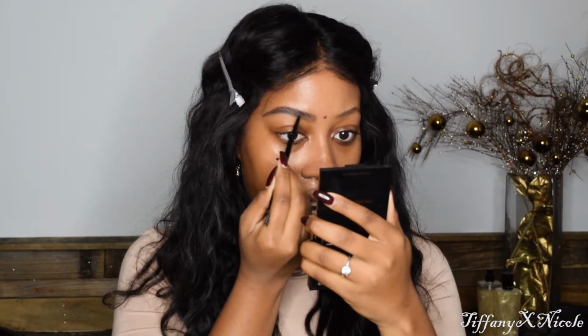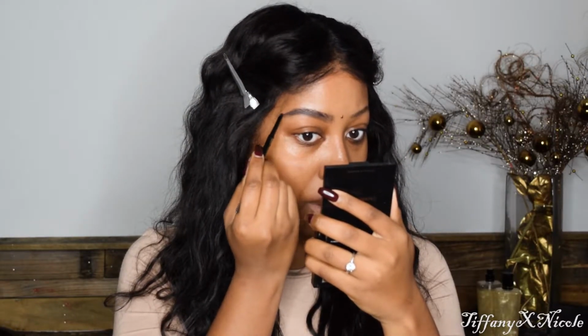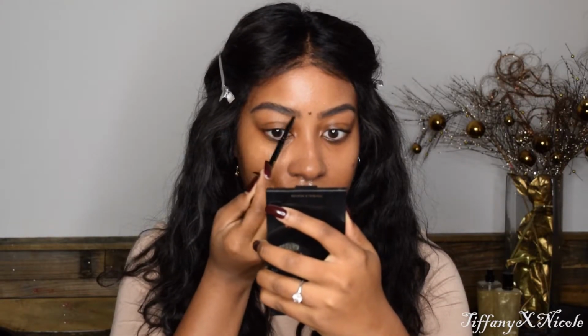I don't really try to perfect my brows in the beginning. I kind of go back at the end and retouch them, but I have to do them first because they give me a map to work with when I'm doing my eyes. So don't judge my brows right now. Just doing, for real, for real, hair-like strokes. And we are looking like sisters.